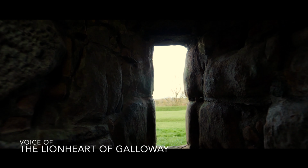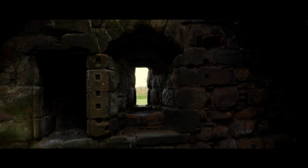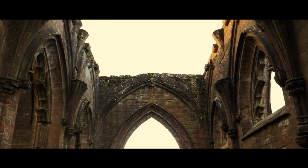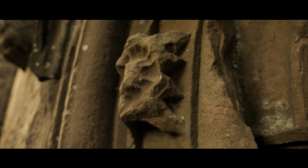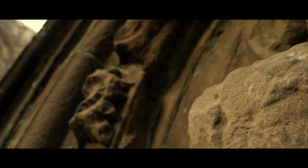Welcome to my world, the ancient independent kingdom of Galloway, the lands you now know as Dumfries and Galloway. The characters you're about to encounter are based on historical accounts, but we're not claiming to be completely accurate. History is never fully accurately recorded. Did you know that the Kingdom of Galloway was independent? We were not part of what was then England, nor were we part of Scotland.